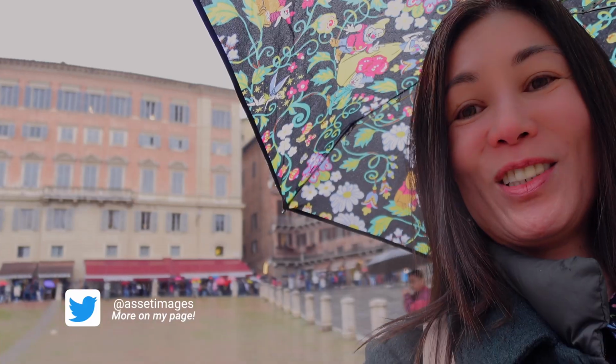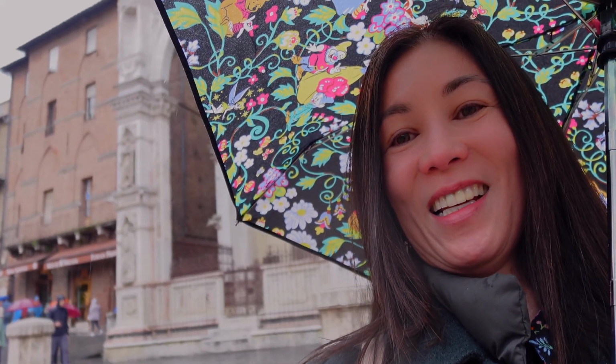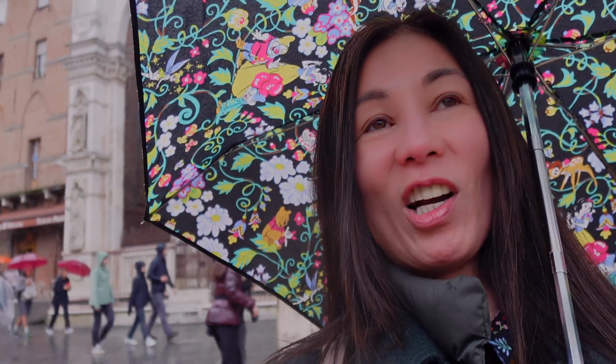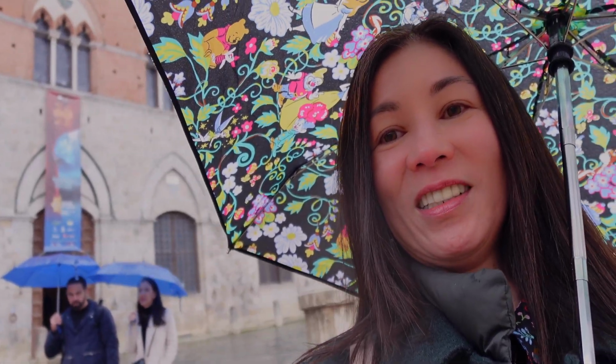I have been wanting to see Siena for a while now, and this is the day we have. A very wet day, but regardless, I mean, this piazza alone, the square alone, it is spectacular. It doesn't disappoint.